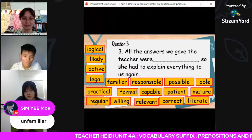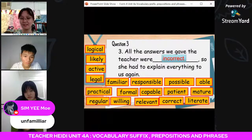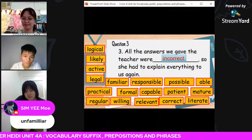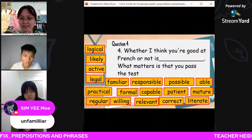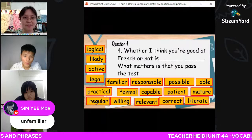Let's look at the answer. Incorrect. Okay, good. Let's move on. There's not a lot. I think there are only 5 questions. All right, the next one. Let's have Simi. Can you read?